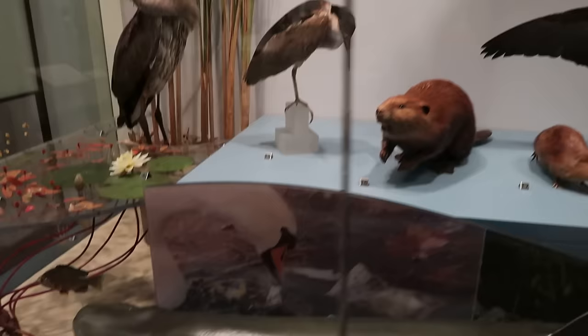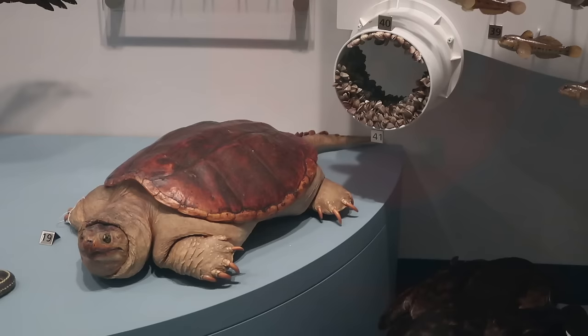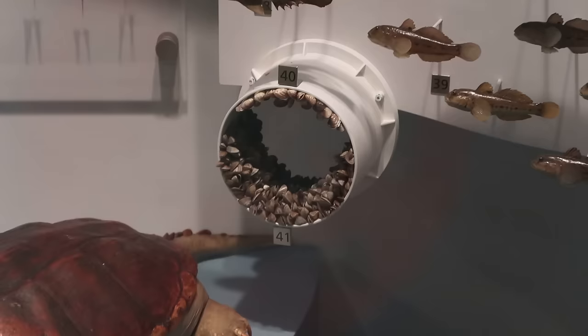Number 14. Oh, look at this big fish here. That is a muskellunge. See those mussels there clogging up the pipe. That actually is a big problem in the Great Lakes region. They introduced new mussel species. They ended up just being a nuisance, clogging up drains and destroying the ecosystem.